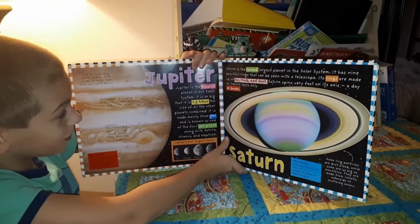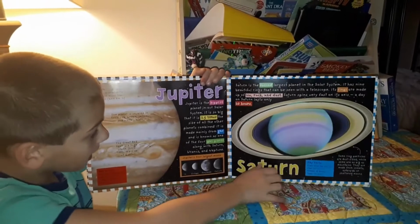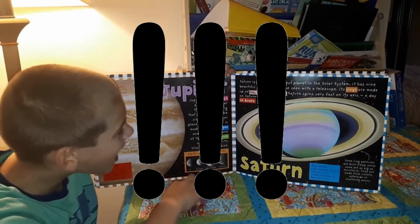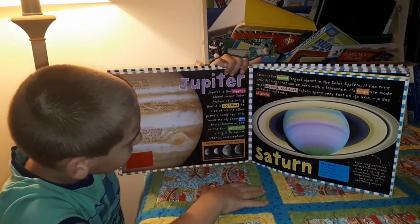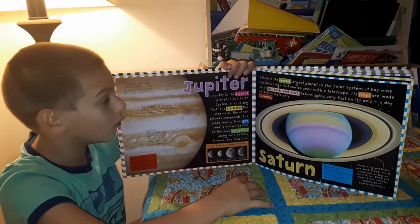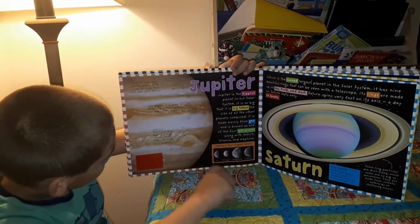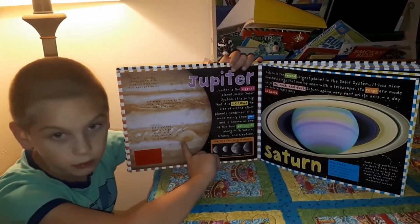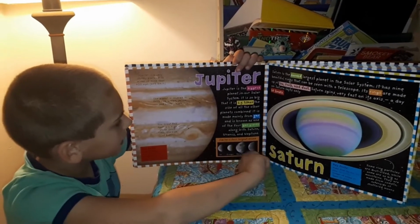Jupiter is the biggest planet in our solar system. It is so big that it is 2.5 times the size of all the other planets combined. That's so big. It is made mainly from gas and is known as one of the four gas giants, along with Saturn, Uranus, and Neptune. The Great Red Spot is a huge storm 3 times the size of Earth. The planet is covered in thick red, brown, yellow, and white clouds.